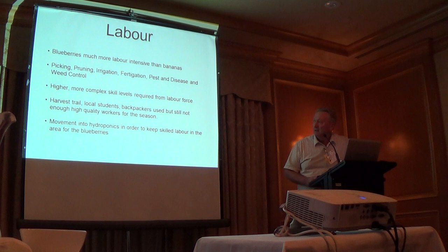We basically have a need for a labour force that has a higher level of skills and a more complex skill set. But the harvest trail and the local students' backpackers don't supply these high-quality workers and they don't hang around the place. As I said before, we moved into hydroponics to keep people in place.